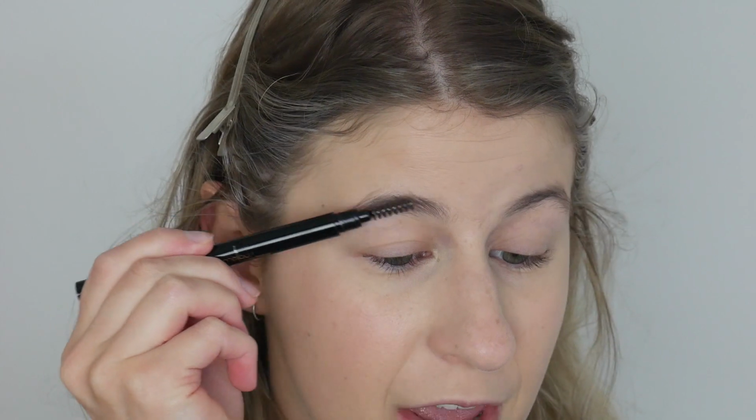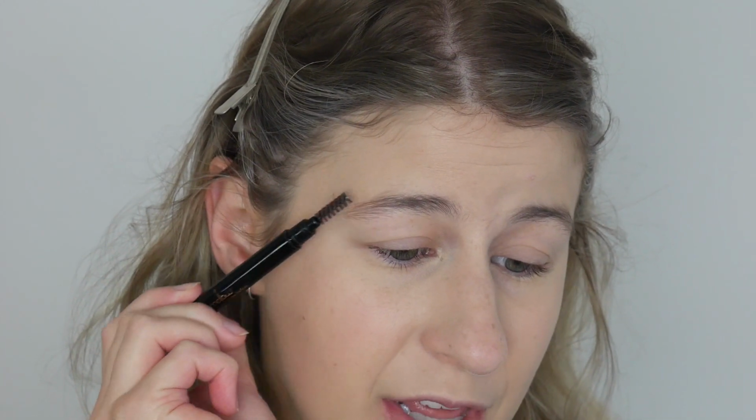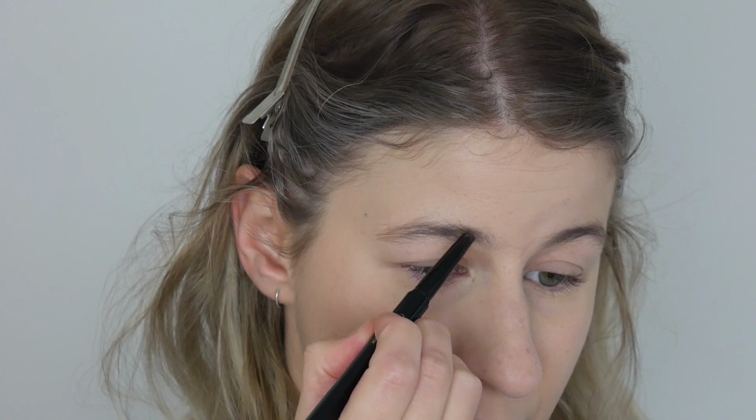The cheapest brow product that I have is the Mellow Cosmetics Brow Definer. This is not my favourite brow product that I've ever had. I actually recommend the ColourPop ones over this. I think they're a little better, they're cheaper, it's better value for money, but this is the one that I own at the moment. I do like that it has a spoolie on one end because sometimes brow products don't.